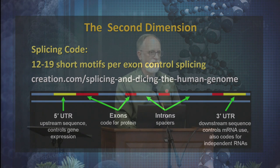They have to be cut out and thrown away, and then the red pieces join together. But sometimes the blue thing contains an exon. Sometimes it doesn't. Sometimes it contains an entire different gene. Sometimes it's a piece of a gene going the other direction. Your cell looks at these things, and there are little signals in between, these little sequences at the ends of each one of these things.